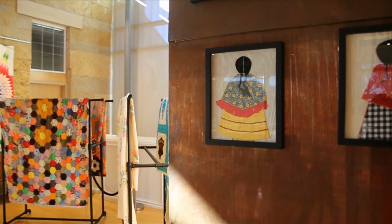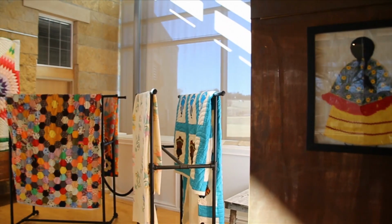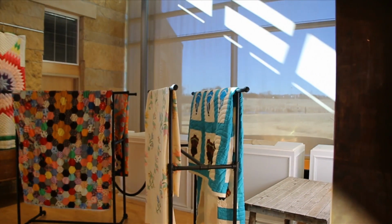These stories, told through quilts by our Chickasaw elders, will be on display at the Chickasaw Cultural Center in Sulphur through March 31st. Discovering Oklahoma, I'm Lisanne Anderson.